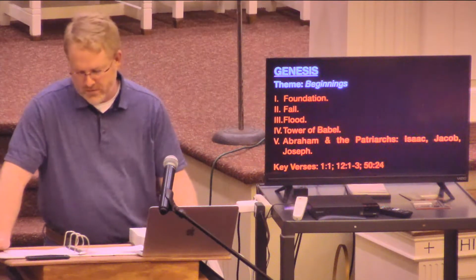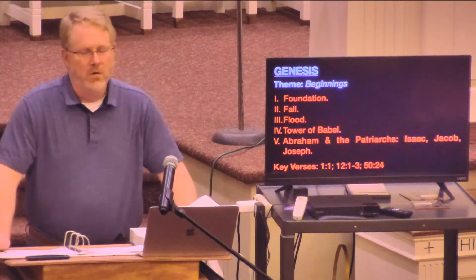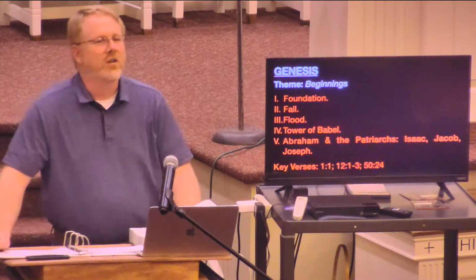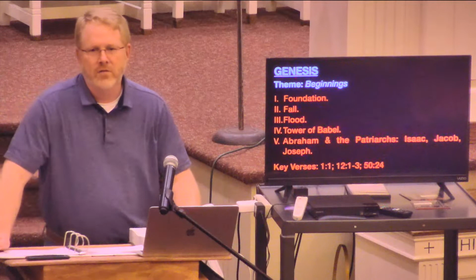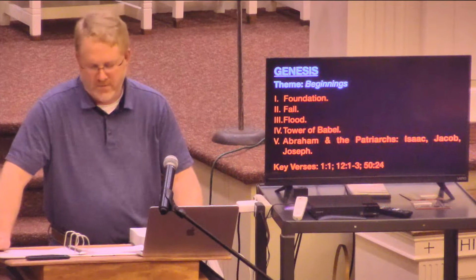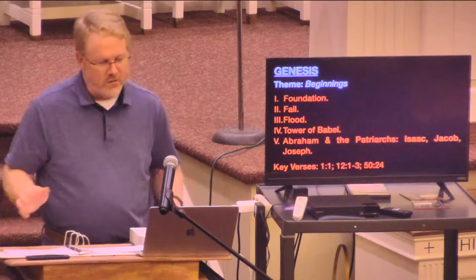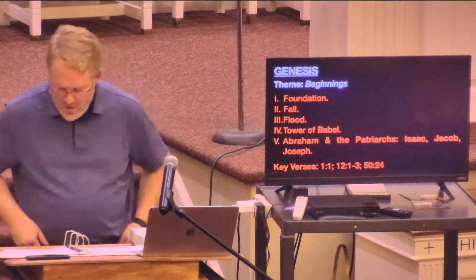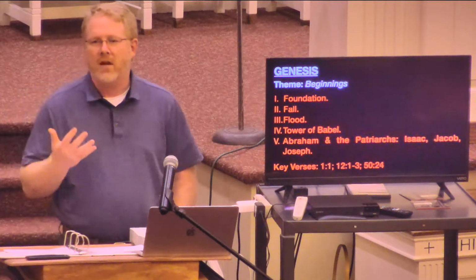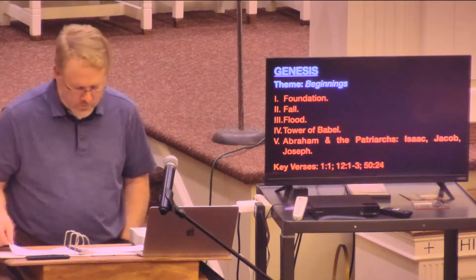This will pick up in Genesis chapter 12. We see Abraham, and God chooses this individual through whom he is going to create a nation, and that nation is going to produce God's chosen one, God's Messiah, who will come and be the Savior of the world, the Messiah of Israel. And so you see that in Abraham. So that's point 5 there on your notes, that it's going to be through Abraham and his family that God is going to provide reconciliation for the world.